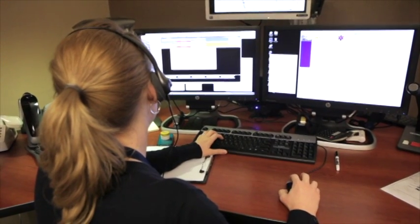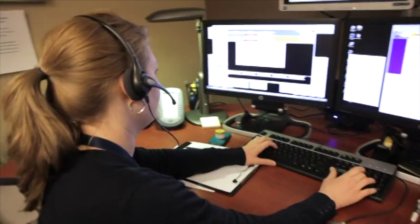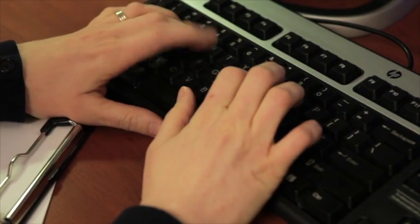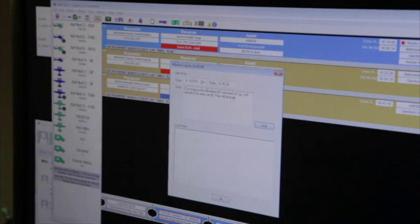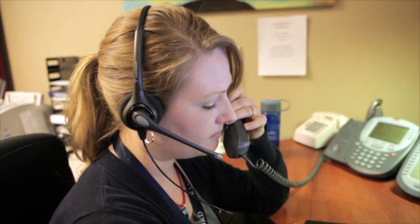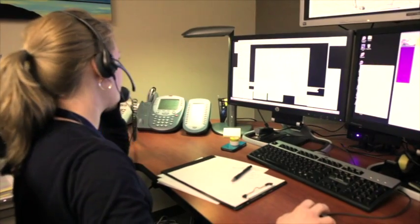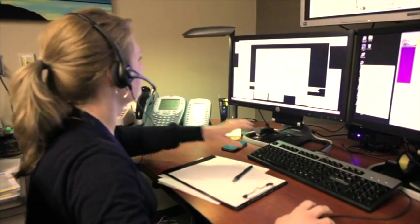All aircraft are dispatched from a centralized communication center where dispatchers use the latest in technology and are responsible for the coordination of transporting the patients and team to their final destination. They are committed to make the transport safe and efficient for every patient.